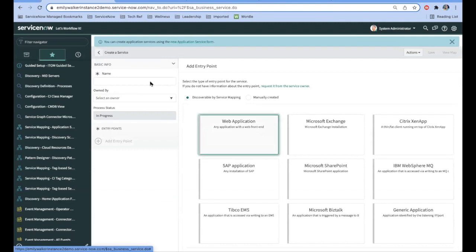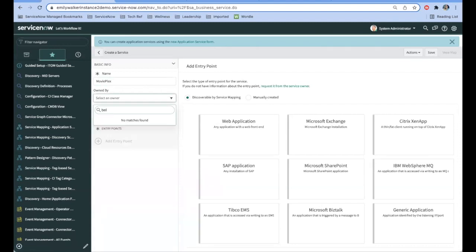The service that I'm going to map is called Movieplex. And we need to give it an owner. So we're going to make Abel our owner here. Movieplex is actually an Oracle WebLogic server. And I have 2 entry points for this particular service.